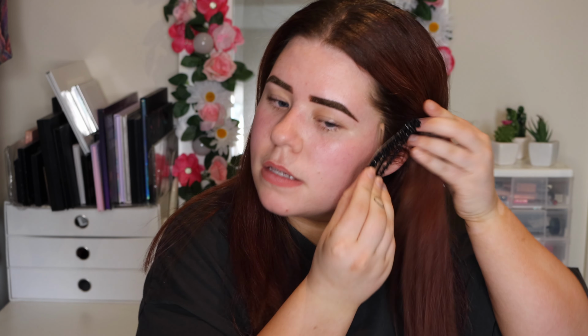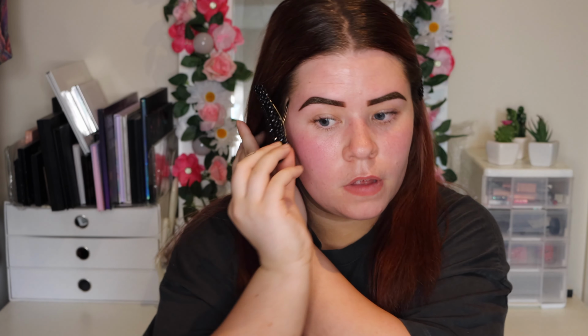Okay, so first off, I'm going to clip my hair back with these super cute clips I got for like $3 from Kmart. Kmart is one of my favorite stores.